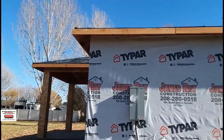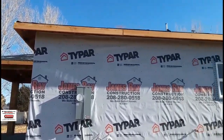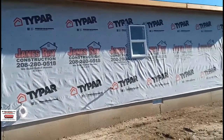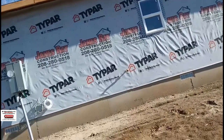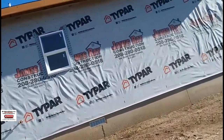You can see all the eave edges are starting to curl up. Boards are warping out. As soon as I leave, I guess the framing just kind of went to pot.